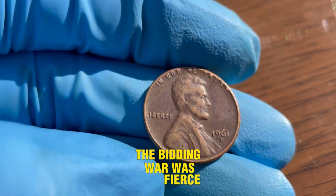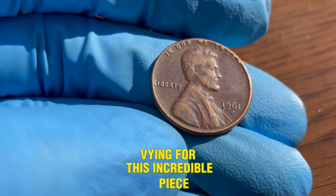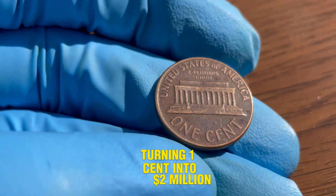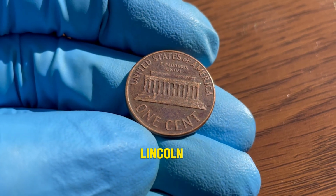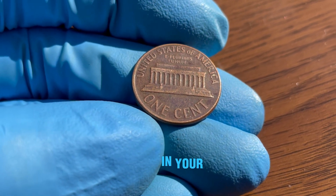The bidding war was fierce, with collectors from around the world vying for this incredible piece of numismatic history. Imagine being the person who found this coin, turning 1 cent into $2 million. So, there you have it, the incredible story of a 1961 D Lincoln penny that changed someone's life. Could the next one be hiding in your collection?